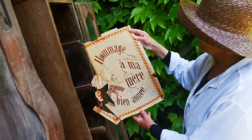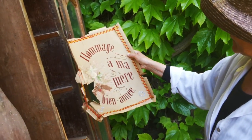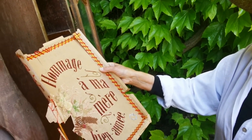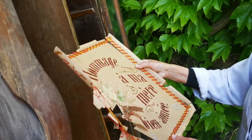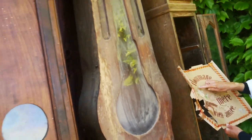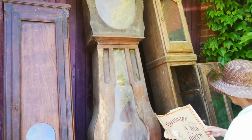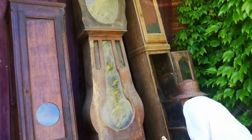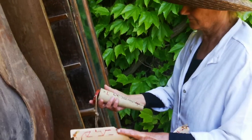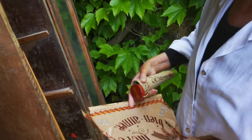There's some bits in here. Was that honour my mother, my best friend? I think. We've never looked in these, have we? I mean, we inherited these clock cases. They came with the house and they were in the barn and one of them was up in the tower room, so... Oh, right. Actually, this is falling to bits.